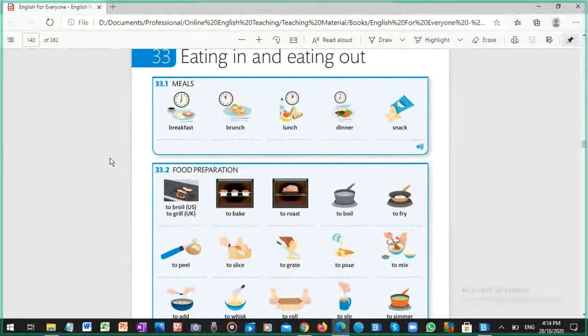Okay, so the first meal of the day is called breakfast. And we have brunch. Brunch is in between breakfast and lunch. Then lunch. Then dinner. Dinner, or supper.